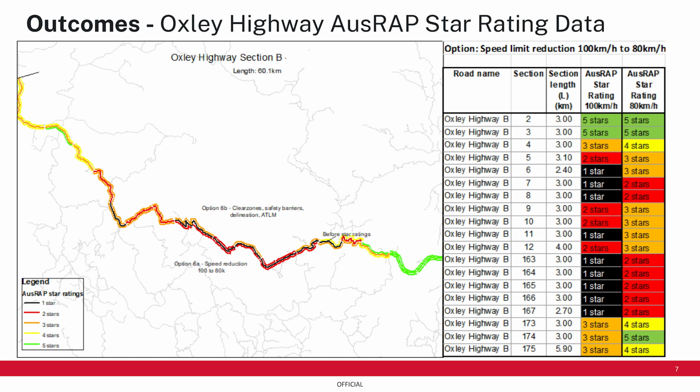So you can see there the 44-kilometre section of the Oxley, the middle line, which you'll have to forgive the resolution, clearly shows the majority of it being 1 star, the black colour. And by simply reducing the speed limit by 20 kilometres an hour, you'll see that the star ratings have bumped up to the majority in the red, 2 stars. And then when you upgrade with widened shoulders, safety barriers, and audio tactile line marking, you can see an even greater increase in star ratings with the colour above the line.